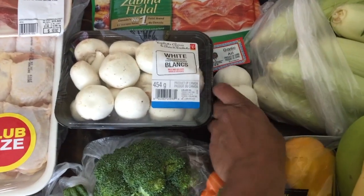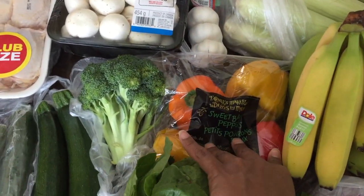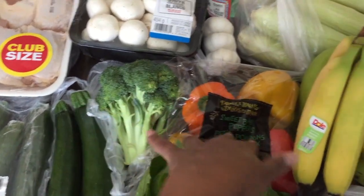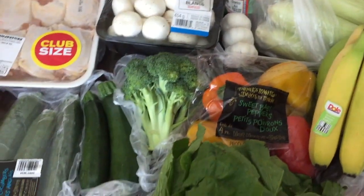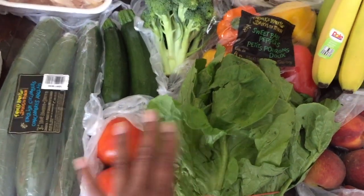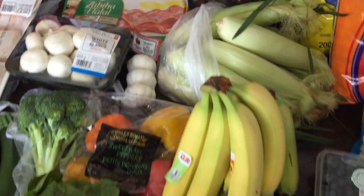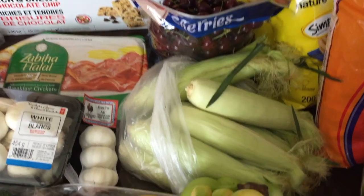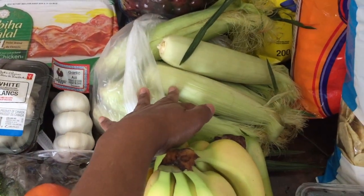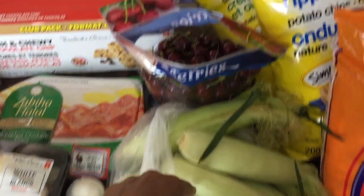Okay, then I bought some garlic and some sweet red peppers. That will also be for grilling, and I'll probably be doing that on a skewer. Bought some lettuce. Okay, so cucumber, tomato, lettuce for salads and to also put on sandwich. Okay, then I also bought corn. And then these were 33 cents each.